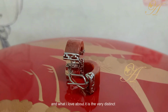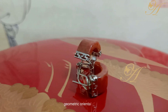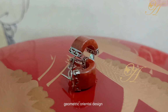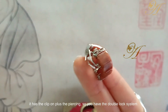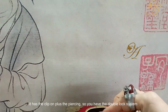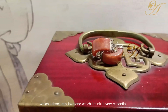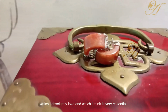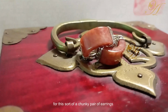And what I love about it is the very distinct geometric oriental design on the hardware of it. It's made of silver. It has a clip-on plus the piercing, so that you have that double lock system, which I absolutely love and which I think is very essential for this sort of chunky pair of earrings.